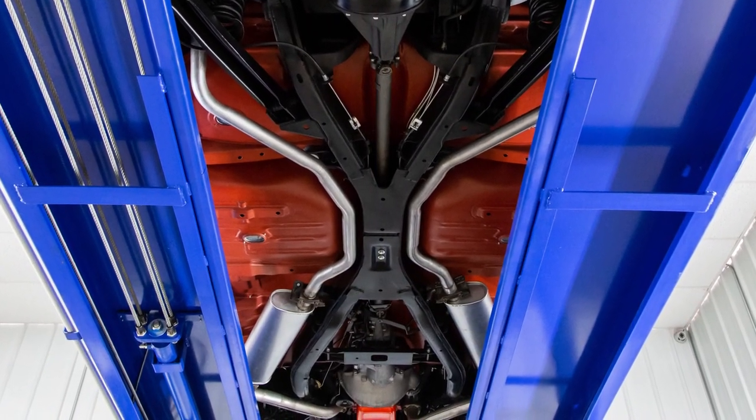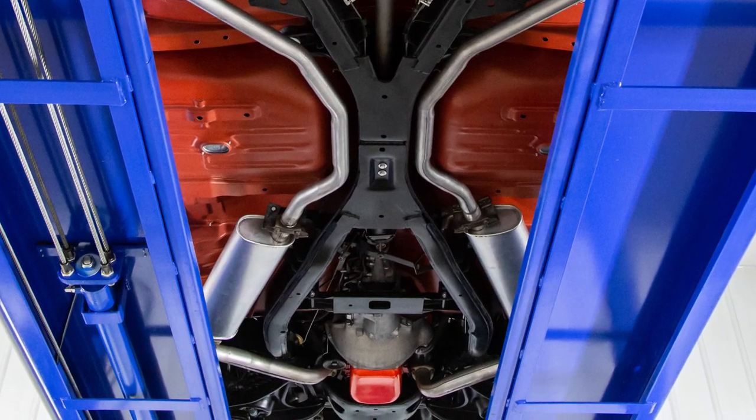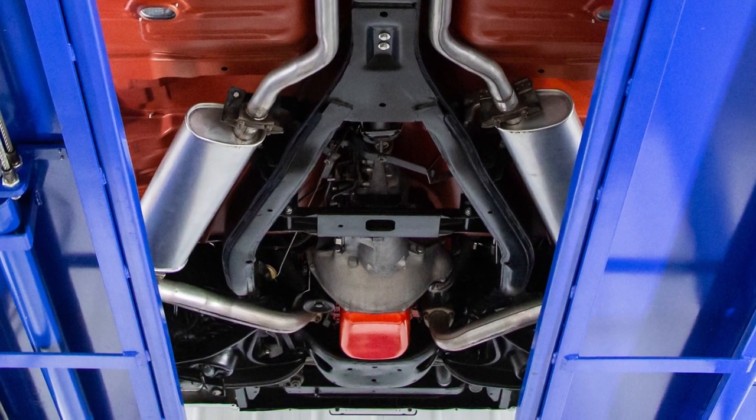Underneath this car is definitely mirror quality. You'll notice the entire underneath has been finished in the red oxide. It is highly, highly detailed. It's beautiful. Everything underneath has been touched. It's got a great exhaust system. It's got all new suspension. I mean, everything on the undercarriage of this car has basically been done.